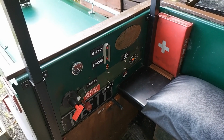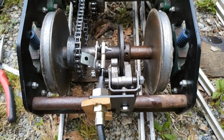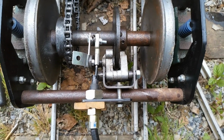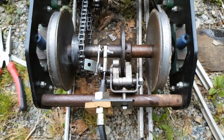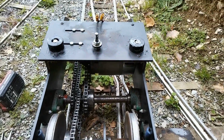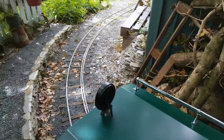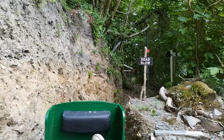In the middle there's no lights. Here you see the brake arrangement. The brakes weren't working properly, but I've eventually got them to work by adding a few bits and pieces. And you can see that on a steep gradient the train's not rolling, so that's a first.